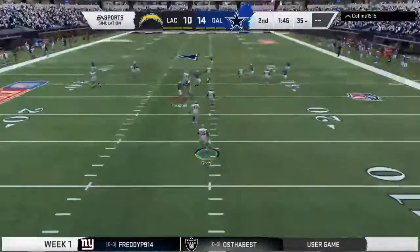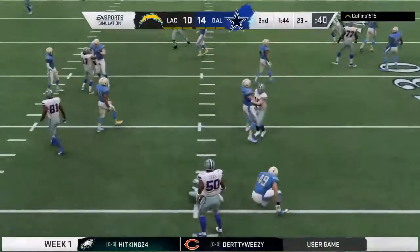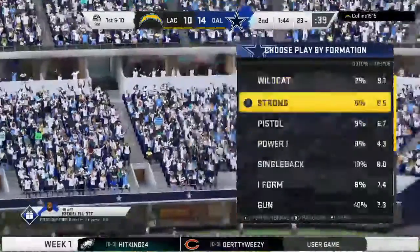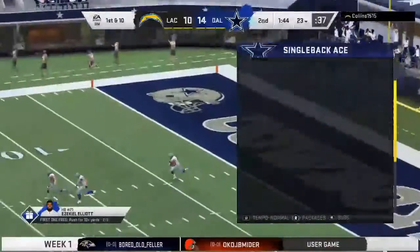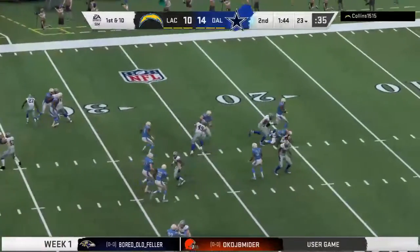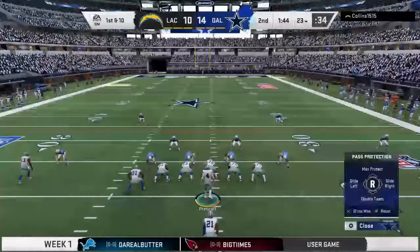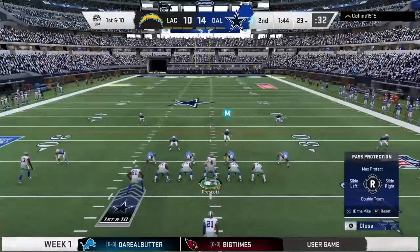This fielded at the 2. And he'll get across the 20 before he's brought down at about the 23-yard line. At their own 23-yard line. About set for this next drive by the Cowboys offense.